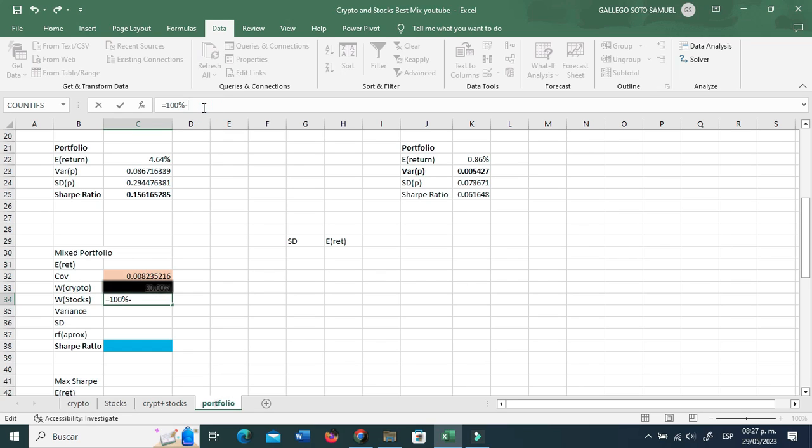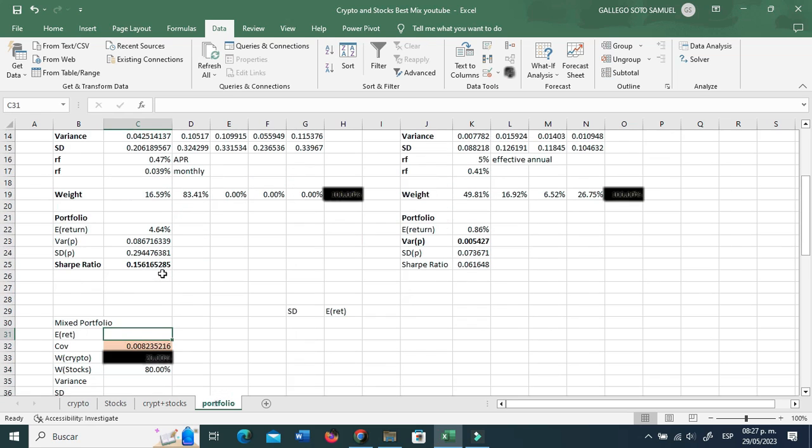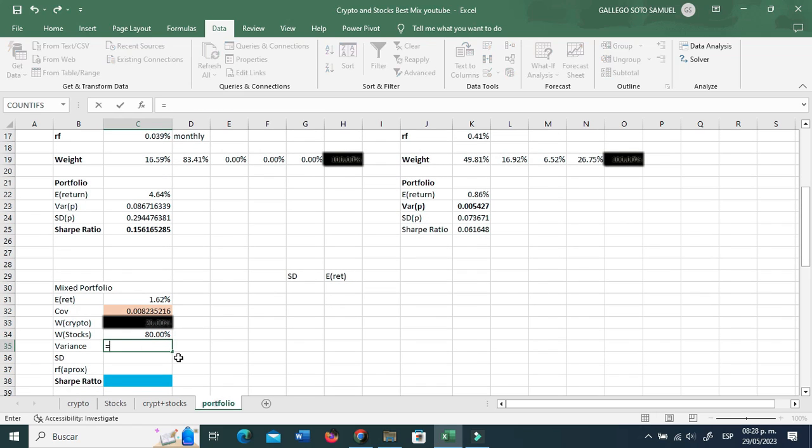100 minus the one above, 80%. Okay. All right. Now, for the variance, first of all, let's get the expected return. So the weight of crypto times the expected return of crypto plus the weight of the stock portfolio times the expected return of the portfolio. That's it. Okay, great.